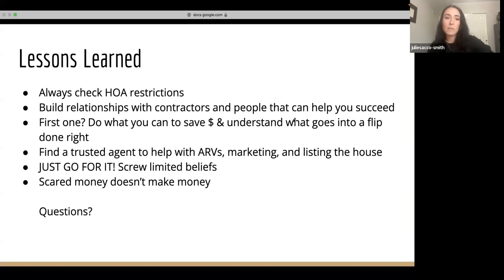And so some lessons learned that I took away from this property in doing my first flip. Definitely check in on the HOA restrictions. This one, we did decide to flip it, thank God. But if it would have been a rental, or we would have renovated it to a rental standard, we probably wouldn't have been able to sell it for as much if we wouldn't have found out about that sooner. So definitely always check your HOA restrictions.